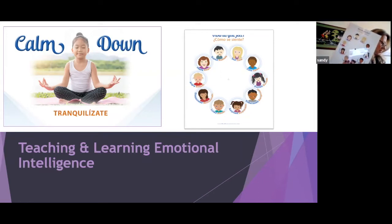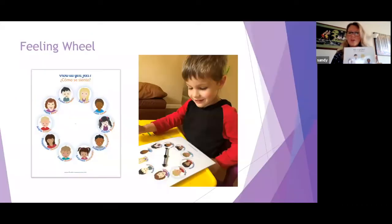And then you have the feeling wheel that you can add either a piece of paper or a little spin to the card so that you have a feeling wheel. So what is so important for children to see different feelings and emotions? So let's review our feeling wheel.